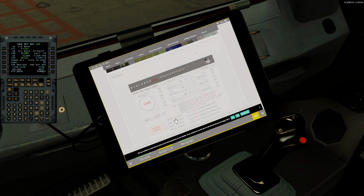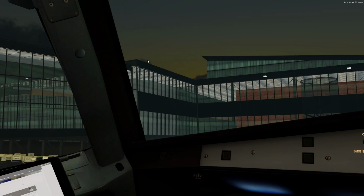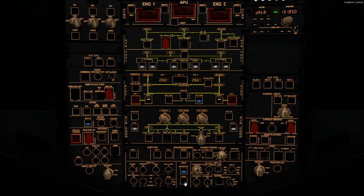Right, airport information, the good black box one, 1680 for thrust reduction, and acceleration 3180. And 1700 for the engine out acceleration. Like that, then only the wind data. And then that's gonna be that. And let's fire up the APU.